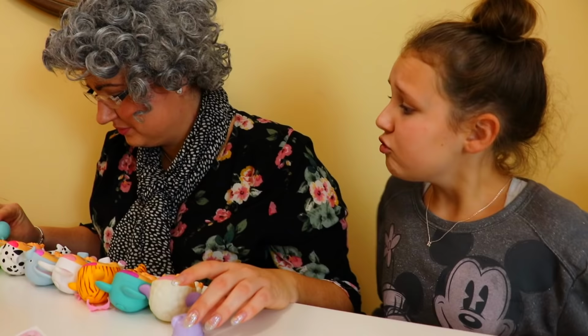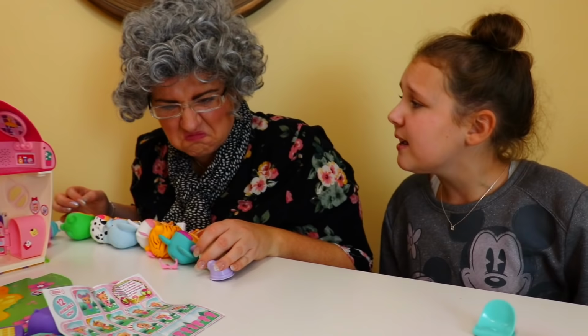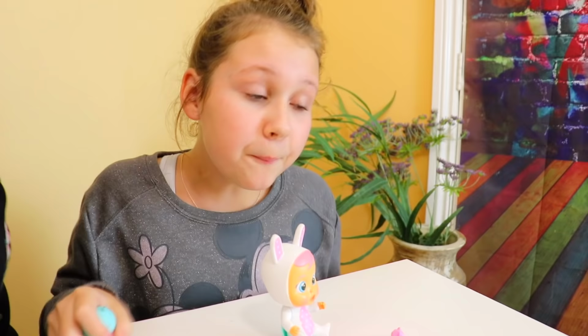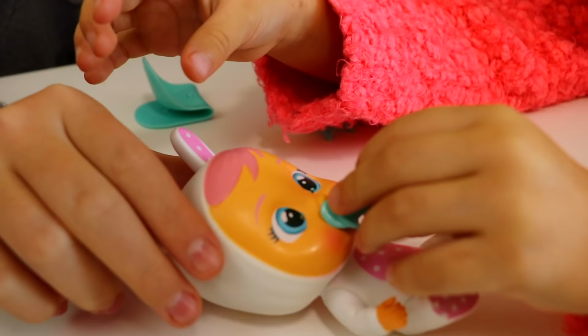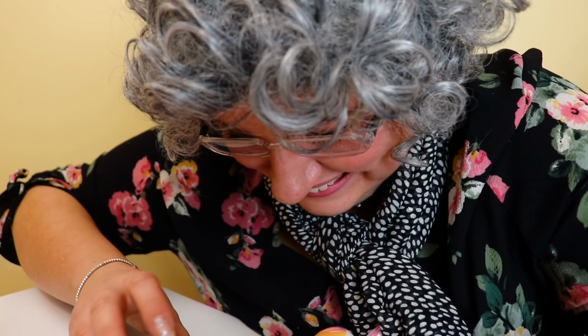Granny, can I at least have Connie back so I can play with all her accessories? Look, she's got a chair, a cupcake, a bottle, a spoon, a bow, and a dummy. Please, Granny, please! You can borrow her, dear, but it's Granny's. But Ryan, Bonnie, help me take care of Connie. She's crying, put her dummy in. There we go, Connie. It's okay. Granny's gonna take care of all these dollies.